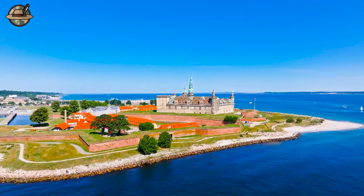Finally, we arrive at Stevns Klint, a dramatic white chalk cliff that towers over the Baltic Sea. This UNESCO World Heritage Site is not just a geological marvel. It holds a piece of Earth's history, containing evidence of the asteroid impact that led to the extinction of the dinosaurs.